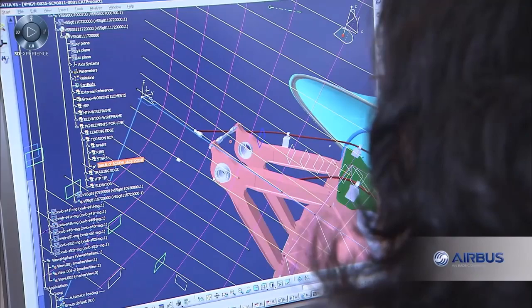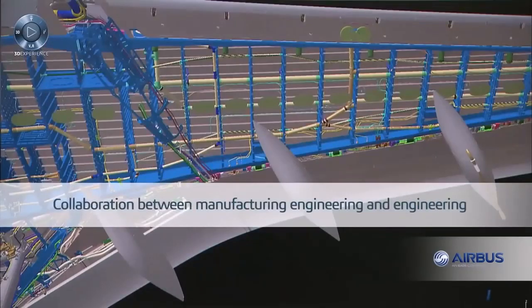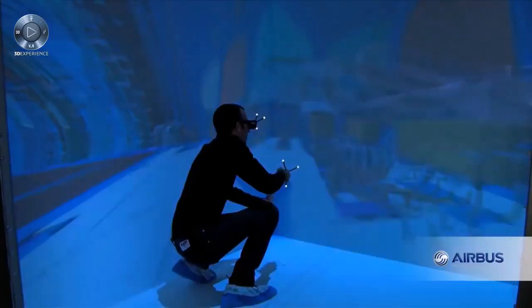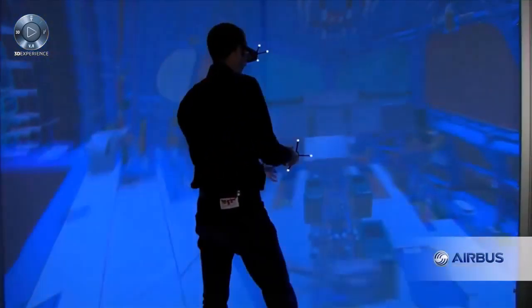We had to develop new methods, which were radically different from those used on the A380. For example, using the 3D Experience platform, manufacturing, engineering, and design can now collaborate on the same digital mock-up, which includes all the required elements for manufacturing. For the A350 and for management of the digital mock-up and the design, we used Dassault Systèmes solutions. The solutions we used include CATIA for the structure, system installation, composites, electricity, and tubing.